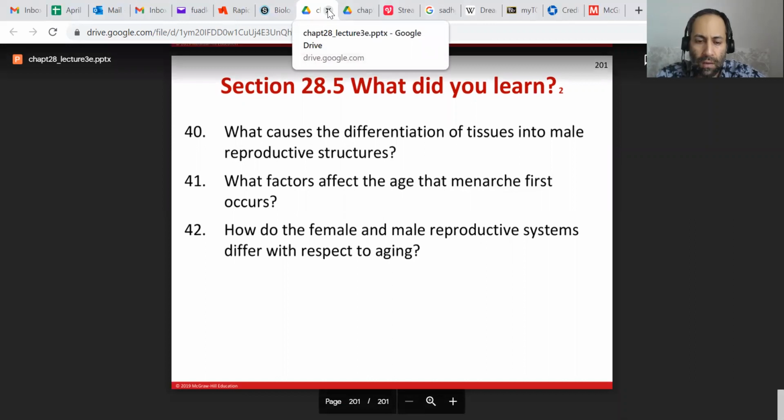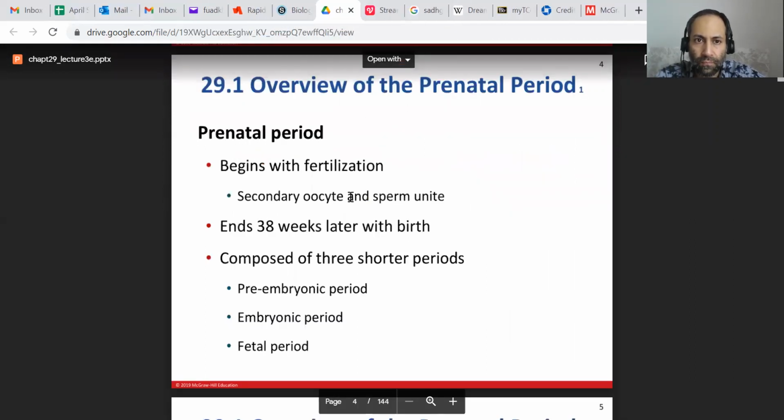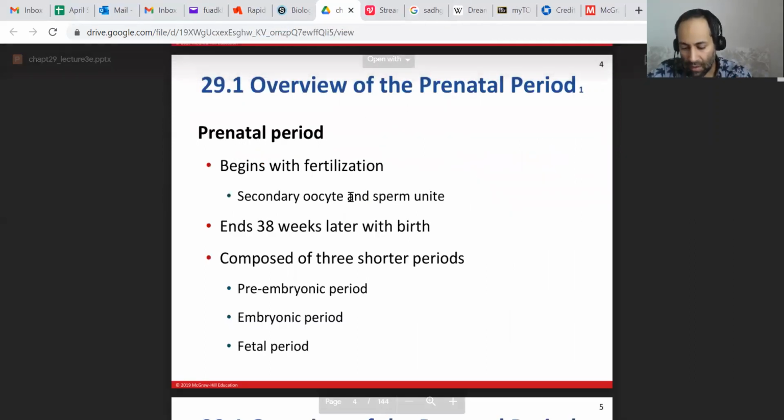All right, so we are done here with chapter 28. So on to our last chapter, chapter 29, which has to do with pregnancy and development of the human organism. So we are looking at the prenatal period here, of course, which begins with fertilization, the meeting of the sperm and the egg, of course, right? And it ends 38 weeks later with birth. So this is your period of gestation or development, right?